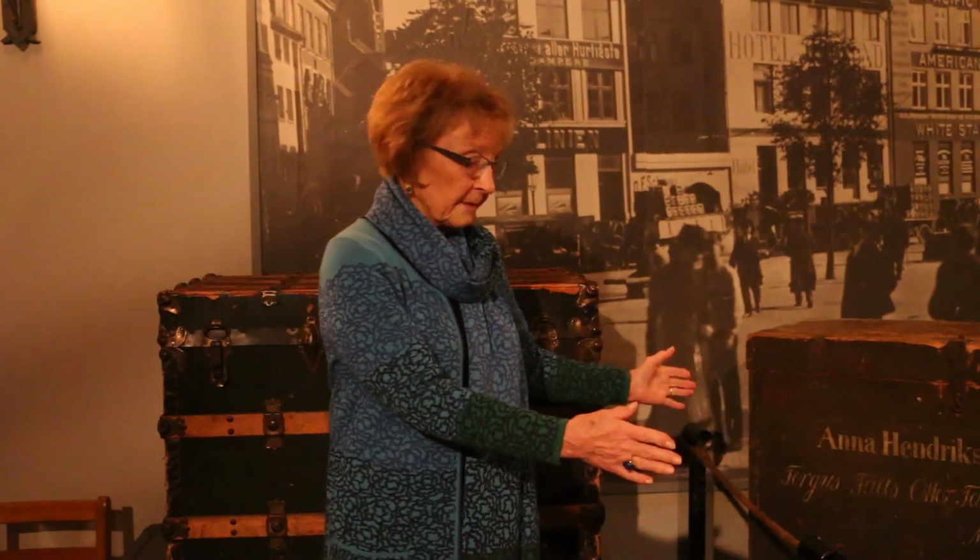But here we are. All of our trunks are packed. We don't have much. We don't own much. And we can take just so much with us. It is incredible that this small chest on top there is what one man left Norway with to establish his new life in America. That little tiny chest, and he carried it on his shoulder.